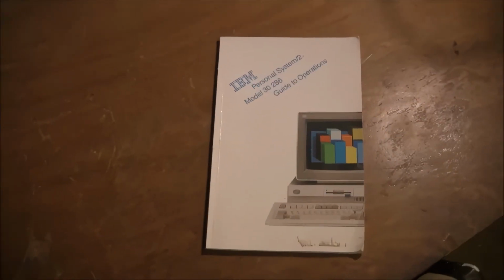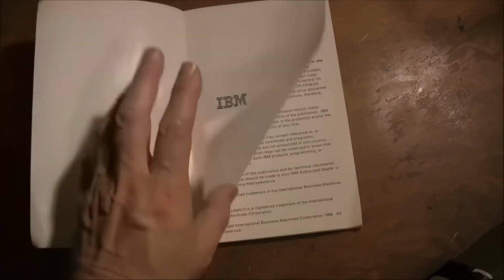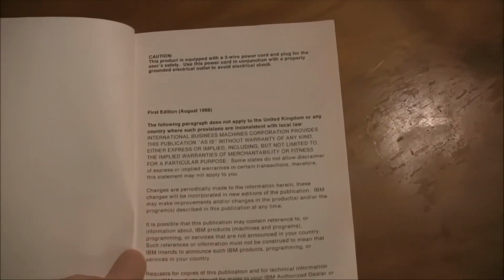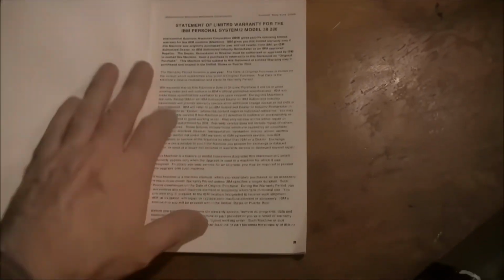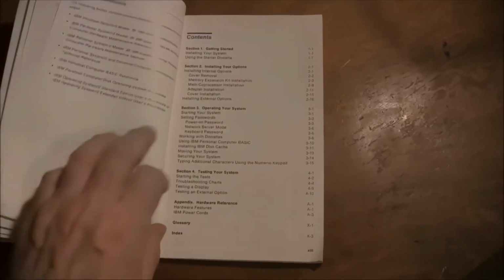So as usual, finish off the live shots with a look at some manuals. I haven't got a lot of manuals specifically for the PS2 machines, but here's one I've got for the Model 30286, and essentially it's a user manual that shows the user how to set the machines up. As is typical of IBM, it's nicely laid out and well presented.